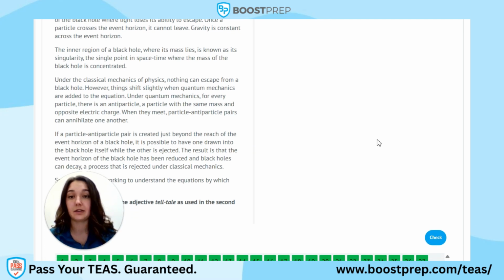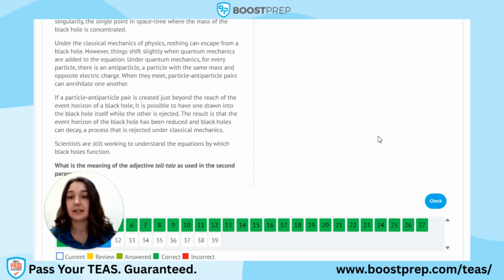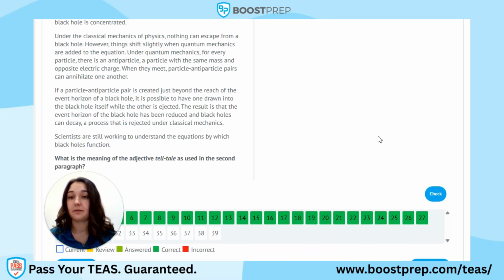Black holes have three layers: the outer and inner event horizon and the singularity. The event horizon of a black hole is the boundary around the mouth of the black hole where light loses its ability to escape. Once a particle crosses the event horizon, it cannot leave. Gravity is constant across the event horizon.